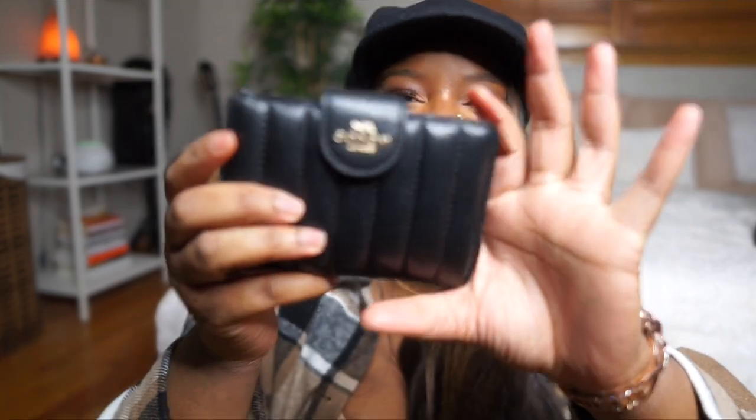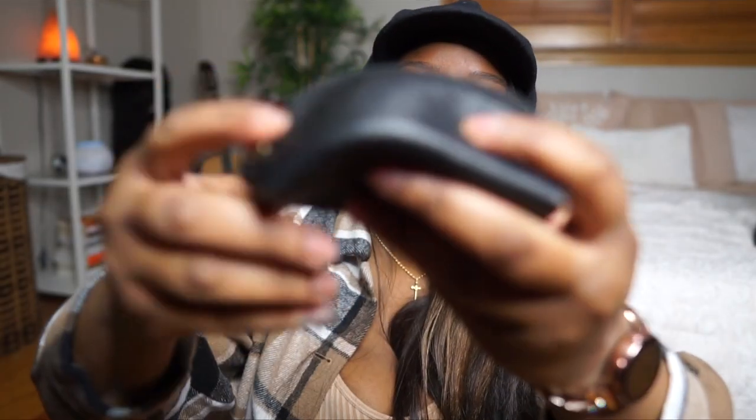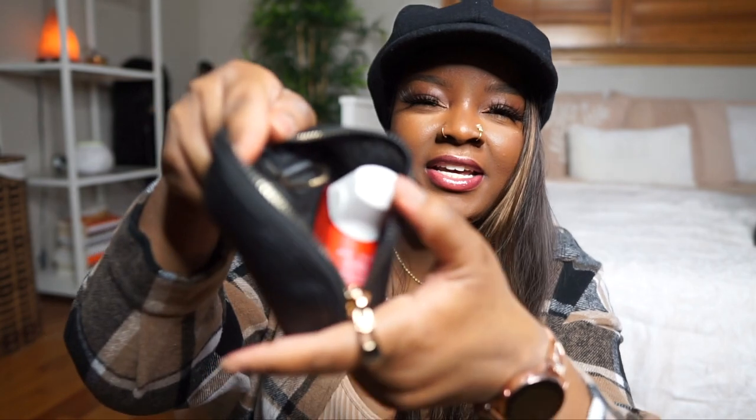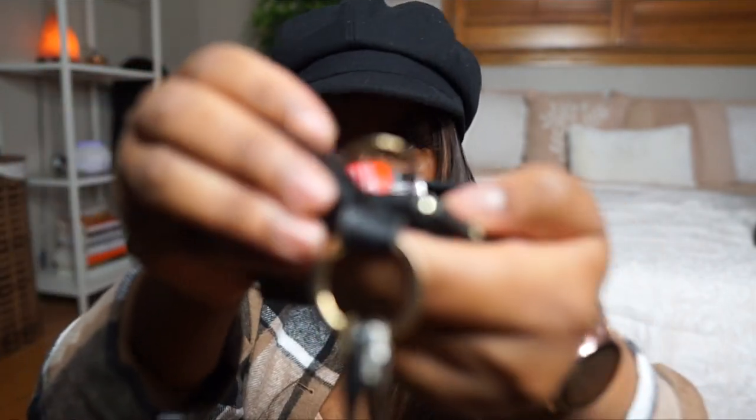Next, I just have my Coach quilted wallet. I forget what this is called, but I'll probably just put it on the screen anyway. I really love this wallet. Next, I have this little key pouch that I got off of Shein, but I actually use it to carry my inhaler in, and I just attach my keys to it as well, and it has a key ring on the outside as well as a key ring on the inside. Although when I received it, the key ring on the inside was a bit tarnished, so I just replaced mine with one of my Coach ones because I don't really use the Coach key rings anyway.